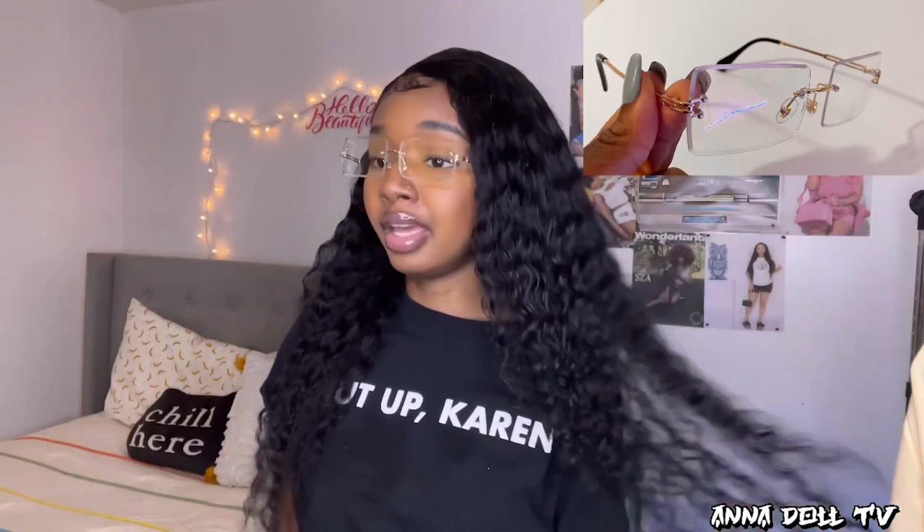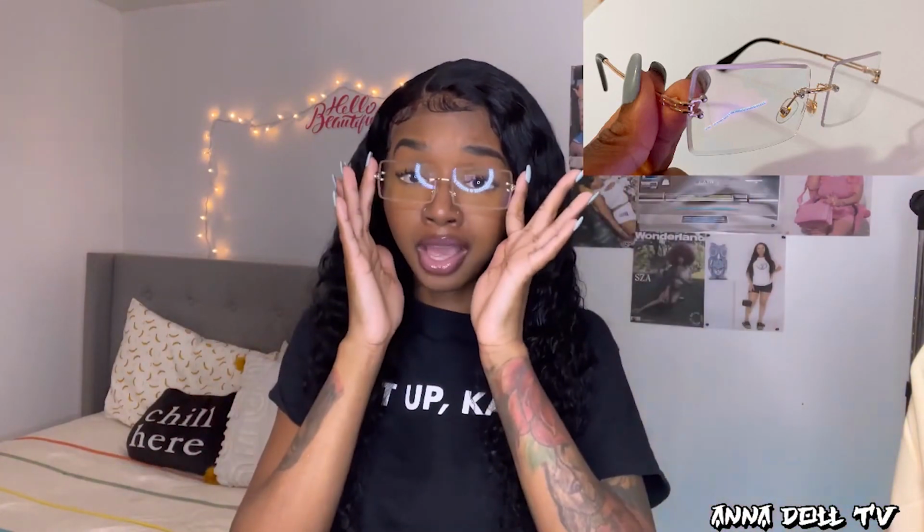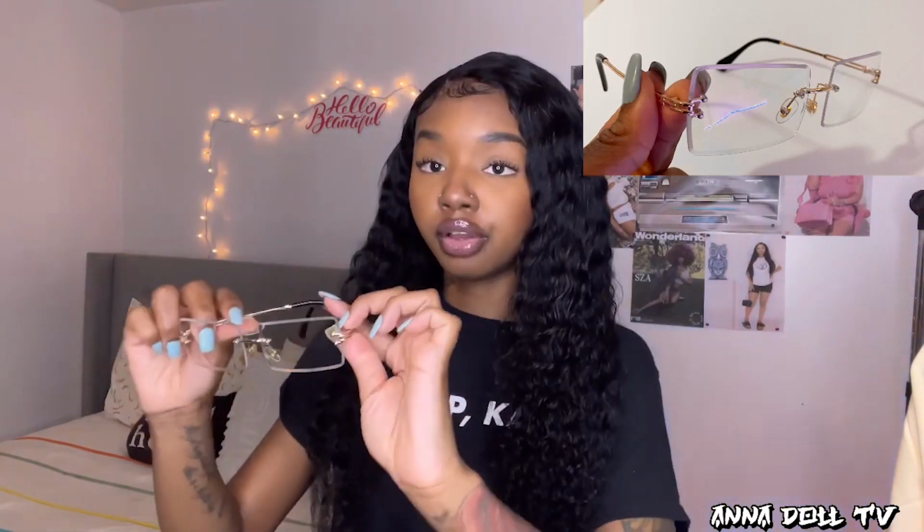Let's see which one these are. Ooh, these are cute. You guys can't really see it because of the ring light, but I love these. They're clear and really cute. These shades are really cute, and they are very high quality. They look expensive. I really like these. If this is something you would like for your business, I would definitely check these out, okay? These are the shorter frames. So this is how it looks.